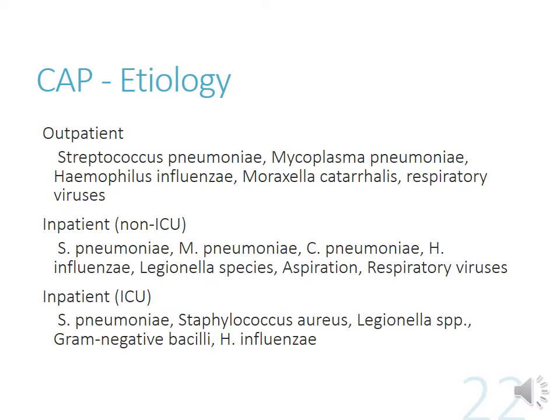So looking at causative organisms, we'll see that it can change depending on where they're going, and this goes back to the severity of disease that they're experiencing. For outpatients, someone who's looking relatively well that could go home, you're thinking things like Streptococcus pneumoniae, Mycoplasma, Haemophilus influenzae, Moraxella. This is a spattering of some minor gram positives, gram negatives, but also these atypical bugs. So those are mostly your causative organisms.